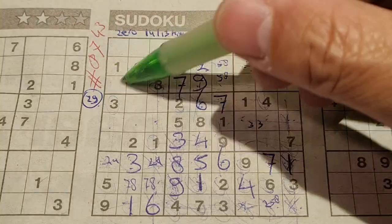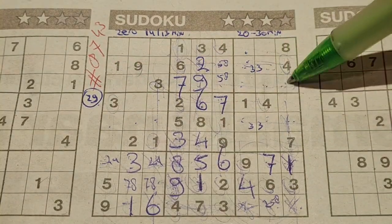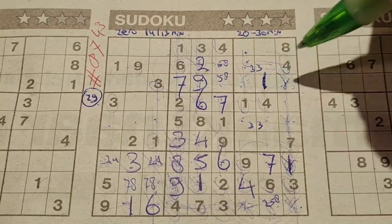1 in the first row, 1 in the second row, so in the third row, only 3 places level 1 should be here or there. We have a 1 in the last column, no 1 there. We have a 1 in that column, no 1 there. Only place level 1 should be there.